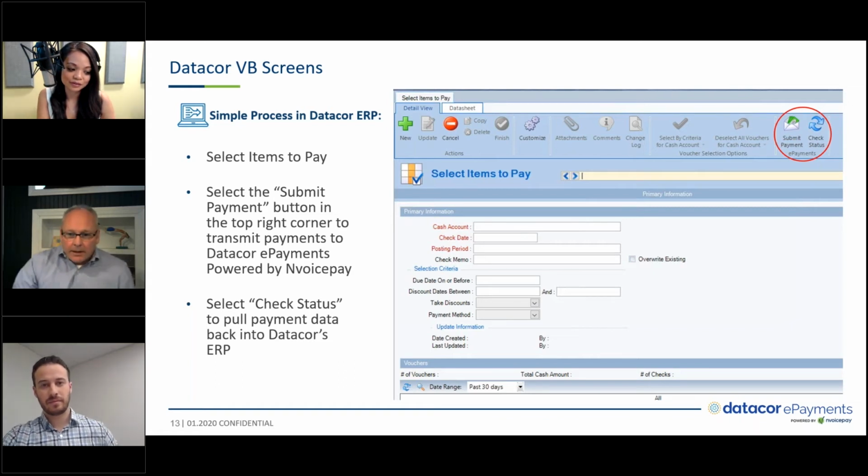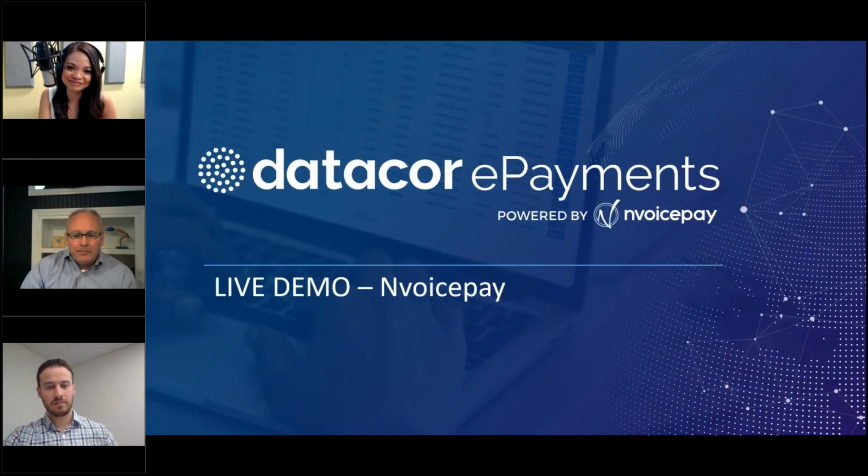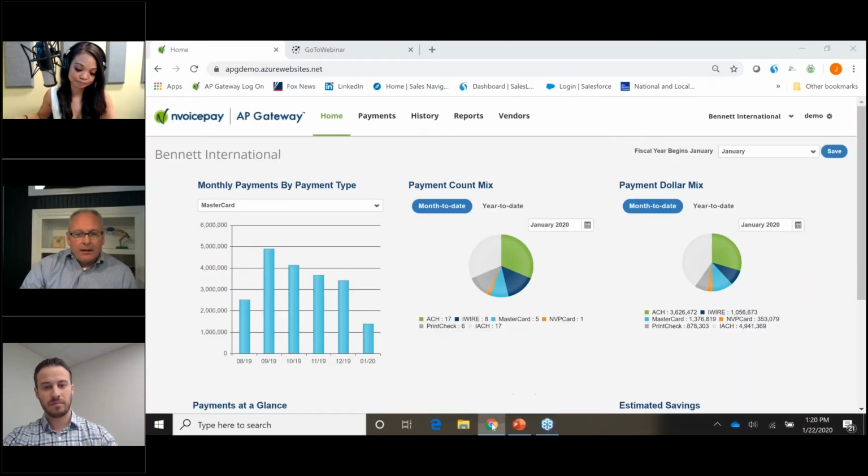So while I'm taking control of the screen here, one of the things that I think is really important about the way that we've designed the solution together is that integration that Jeff talked about. A lot of times with implementations of these types of solutions, there are requirements of your IT department to help set up file exchange and so forth. With this, we've taken care of all that for you, so you don't have to worry about that. Can you folks see my screen at this point? Yep. Okay, fantastic. So I'm logged in currently to a standard demo site that we have that has some of our base functionality that I'll walk through.